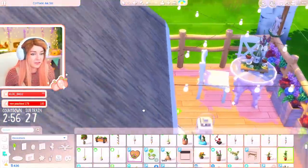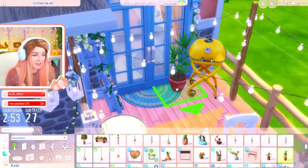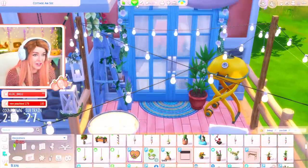Maybe a little plant here? Am I trying to squeeze too much in? I don't actually think those doors would be functional, but hey ho.